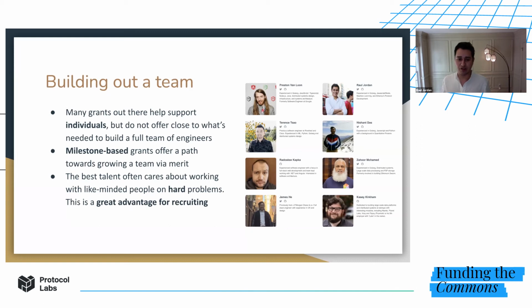One thing that is interesting, though, is that milestone-based grants offer a path towards growing a team that's based on merit. So if you have actual milestones you're targeting, and very clear, delineated grants for each milestone, then the team has a direction. The team has something to aim for. And as mentioned previously, I think the best talent really wants to work with like-minded people on hard problems. So using that to your advantage in recruiting is very important. We've been very lucky that every time we put out a notice for recruiting, we get amazing individuals that we would never have imagined would apply if we were working on, say, a traditional startup, right? The quality of people that's out there is really amazing.